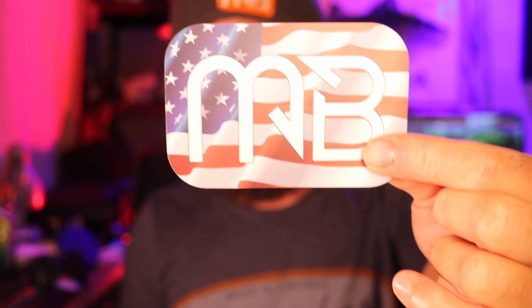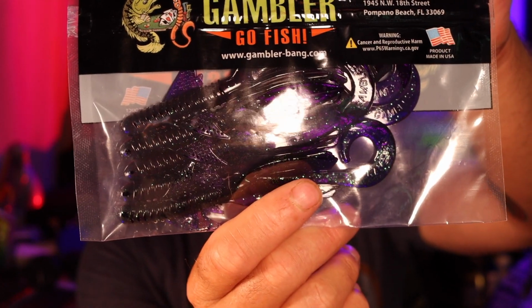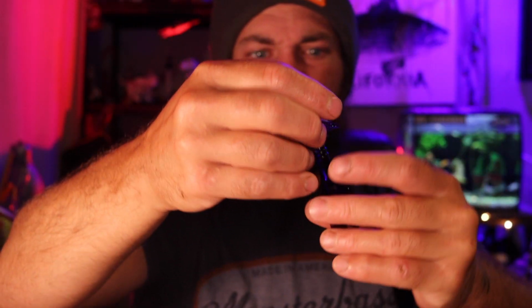Got the American flag Monsterbass deal. We've seen that before. We got some Gambler Lures Go Fish. This one's called Bacon Rind. Fun little creature bait. Definitely going to be a lot of action. Ooh, that stinks. I'll give it 400 points for the stink factor.